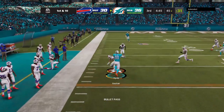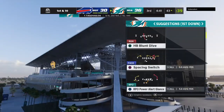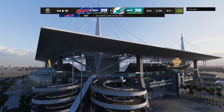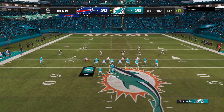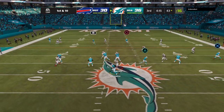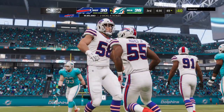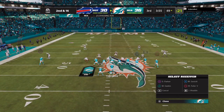They like being bold. Now an open man. That's the tight end, Gesicki. It's complete. And he'll work it across midfield inside the 45. Now a play fake. Here's Tagovailoa. And they take him down. The Bills get to him. Work to be done here on 2nd and 16 after the sack.